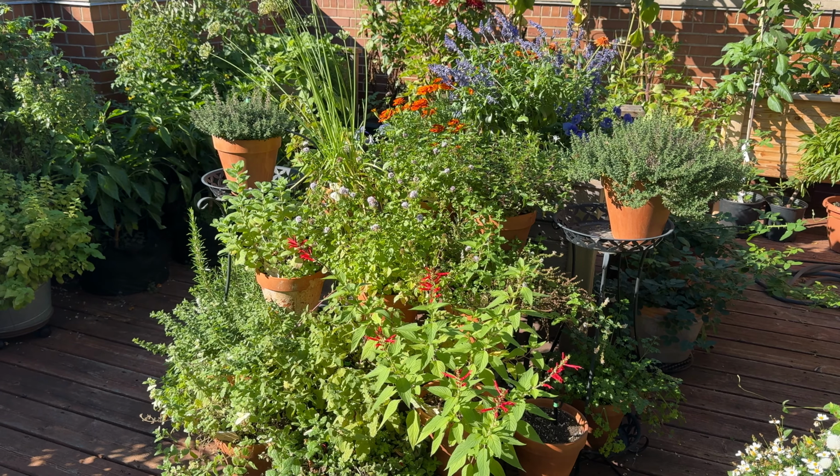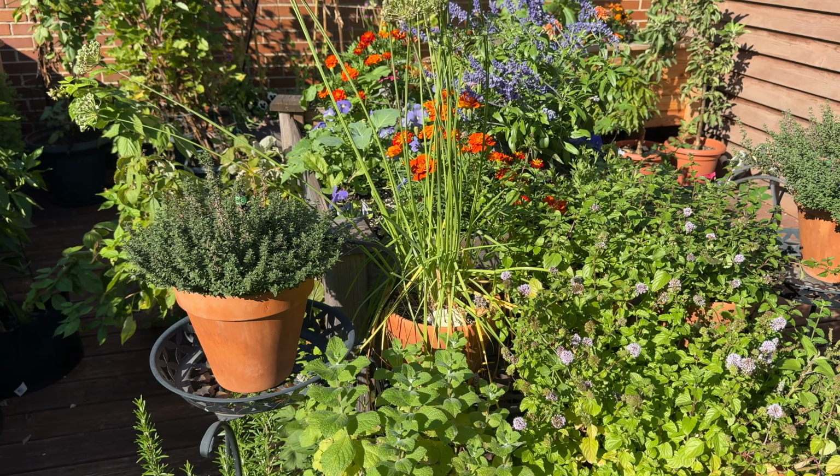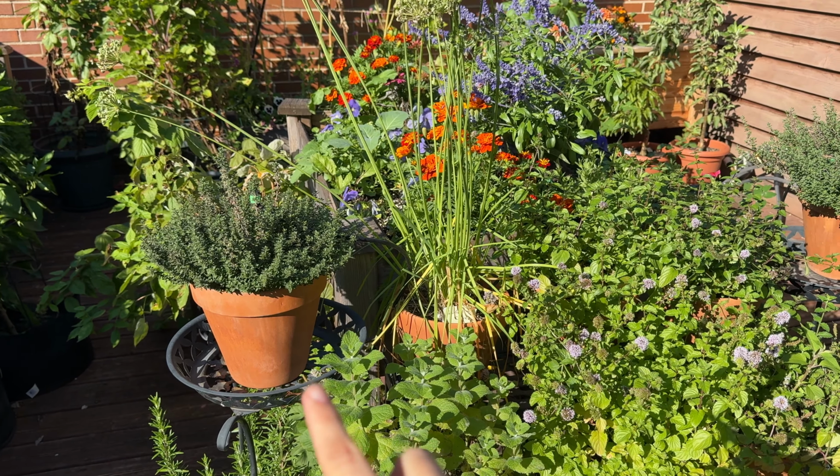Well, chocolate mint's always my favorite too, but of the new ones. Starting in the top row, I have regular thyme. I have my garlic chives, which it's my first year growing them and I love them. They're delicious. I have the basil mint, chocolate mint, and then I have lemon thyme. Down below the lemon thyme, I have a pot of parsley.